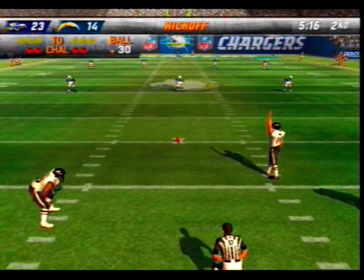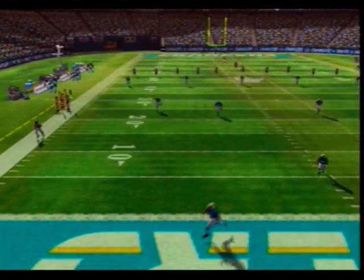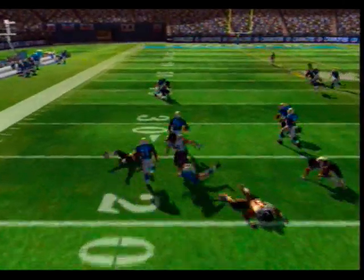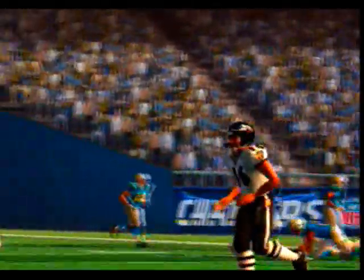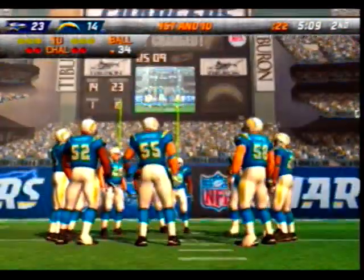Dorsey will be kicking off. Campbell back to return. This one is handled by Campbell. Now that's a stiff arm. The passing game is really working for them. We saw that on their last possession as they worked their way down the field for a touchdown. And let's see if they can do it again here.